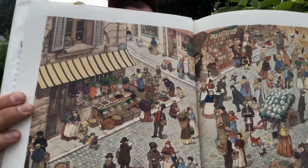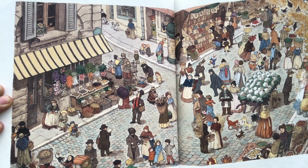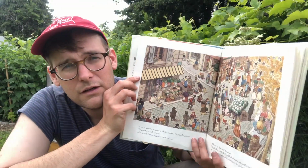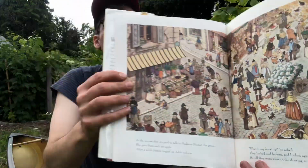And if you can spot the drawing in the picture, you'll sort of be ahead of Adele and Simon. Maybe a trick if you're watching this on a computer or a phone or an iPad: when I put the picture close like this, you could pause it, and then look as close as you can to see if you can find the thing that Simon has lost.